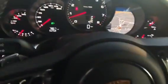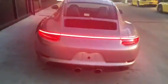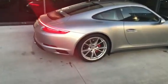Like I said, this is a 2017 Carrera 4S, 7,800 miles. It is certified pre-owned, okay? So you're gonna have a ton of warranty. Porsche just changed the CPO to extend to unlimited mileage as opposed to 50,000 previously. So you're gonna have an additional 2 years unlimited miles after the factory warranty expires.